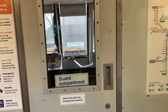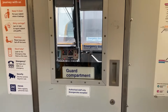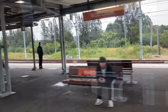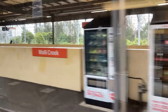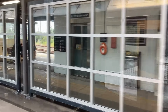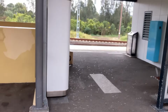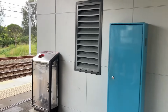Also, the Tangaras are not totally walk-through. As you can see, there's kind of two four-coach units stuck together, whereas most of the rest of the trains are one eight-coach unit. Anyway, here's Walleye Creek, where I'll be getting off. And I'll be changing to, I believe, an H-set, which will take me back up to Central or Redfern, one of the two. Alrighty, Walleye Creek. Wonderful.